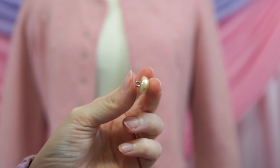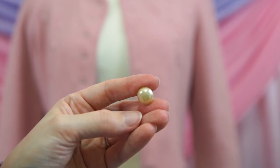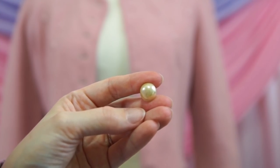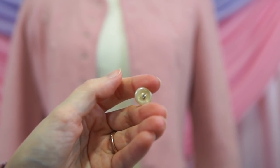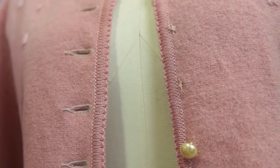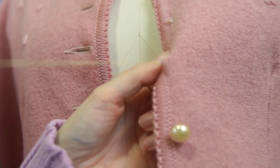I'm replacing what actually weren't apparently the original buttons on this blazer with these vintage pearly ones that I found in an antique shop and squirreled away for the right moment. Vintage buttons for a vintage blazer.